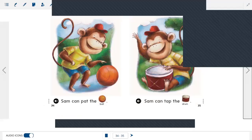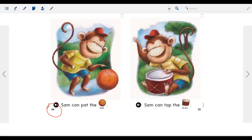We're on page 34. Read with me. Sam can pat the ball. Sam can pat the ball. What is Sam patting? He's patting a ball. Let's read page 35.